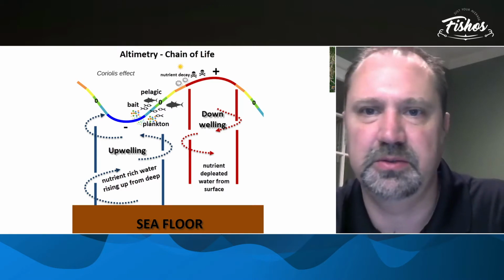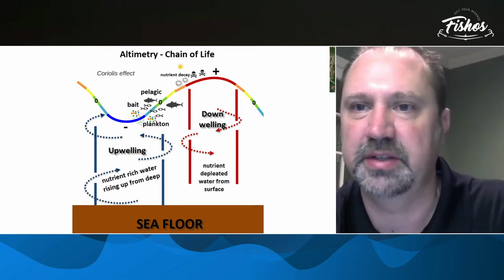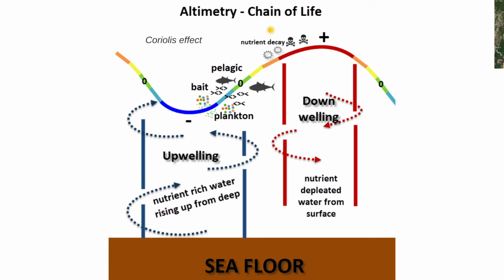So we're about to go big time marine biology here, and this is what we call upwellings and downwellings, which are caused by altimetry, which is the sea surface height. Now, it's not really tides necessarily that change throughout the day, but as satellites observe the ocean surface, there are going to be areas of depression and areas that are higher in elevation of the sea surface. What that elevation change indicates is when you could have an upwelling or a downwelling.